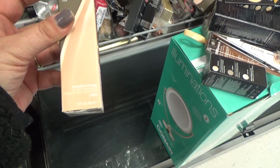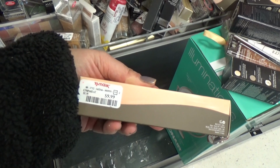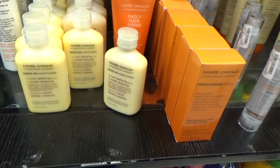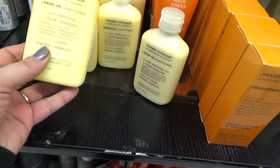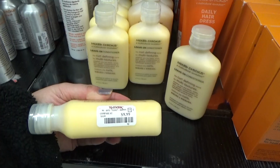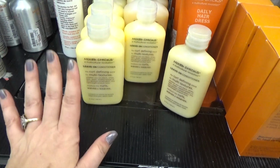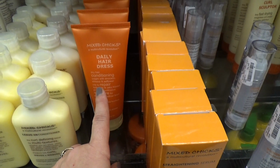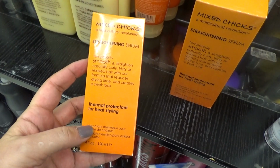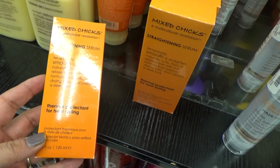I found some Becca Foundation, the Ultimate Coverage. This one is in linen, and it's only $9.99. So they have a bunch of Mixed Chicks products here. I've heard some pretty good things about them. I might have even tried one at one point. But this is the Curl Defying Leave-In Conditioner. It's only $3.99. I'm tempted to try it, but I have so many hair products at the moment. The Daily Hair Dress, and it's $5.99. I do have a straightening serum, which I actually may try. Thermal Protectant for heat styling.